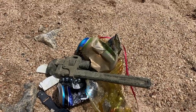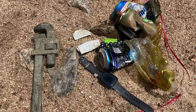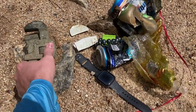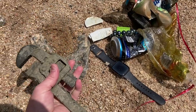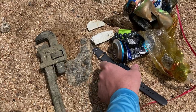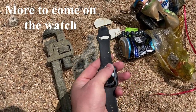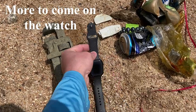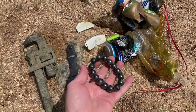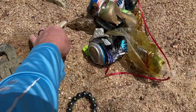All right, everybody, the wind is killing me right now. It's really windy down here at the lake, but check out those things, man. Those things can actually still be adjusted and worked. They were underneath rocks. I'm sure y'all saw that. And of course, there's that watch I found. It's not an Apple or anything, but it's a smartwatch. I found that early on, right there. And everything else just trash.